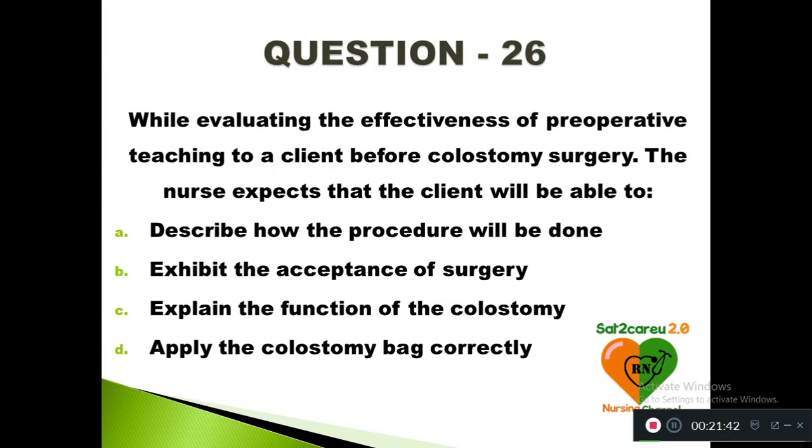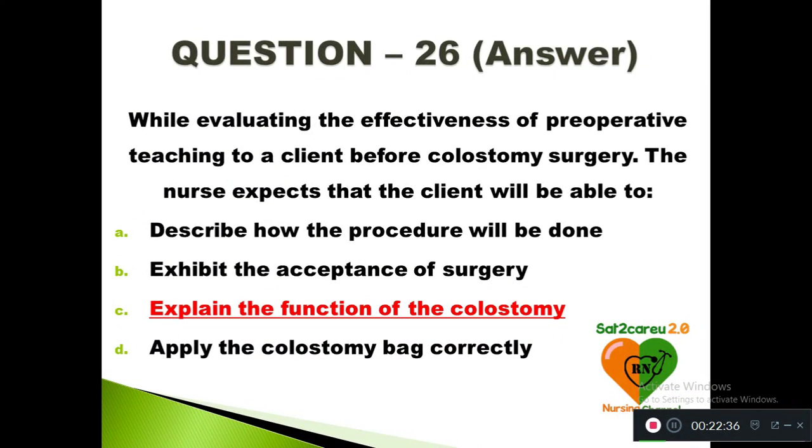While evaluating the effectiveness of preoperative teaching to a client before colostomy surgery, the nurse expects that the client will be able to: option A, describe how the procedure will be done. Option B, exhibit the acceptance of surgery. C, explain the functions of colostomy. And D, apply the colostomy bag correctly. The right answer is explain the functions of the colostomy.